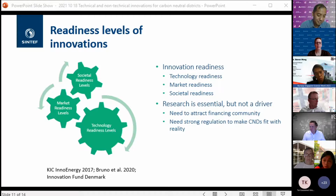But we also want to focus on the market readiness level, which measures the maturity of the given need in the market, and also try to look at the societal readiness level of each innovation. And this identifies the level of knowledge about the stakeholders' interests and concerns, and to what extent the product or service impacts society.